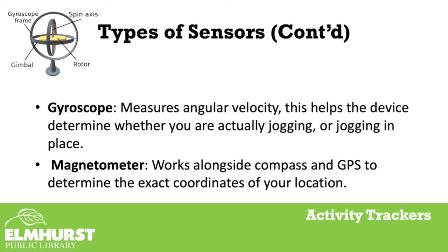A gyroscope measures angular velocity. This helps the device determine whether you're actually jogging or jogging in place. A magnetometer works alongside compass and GPS to determine the exact coordinates of your location.